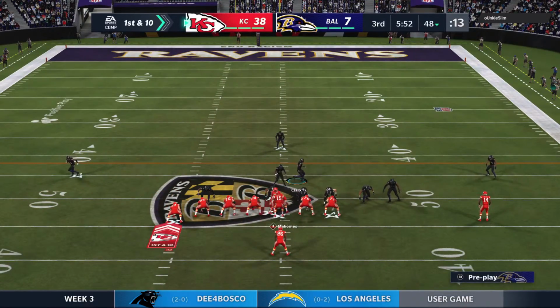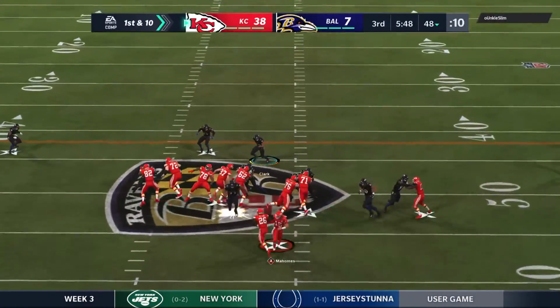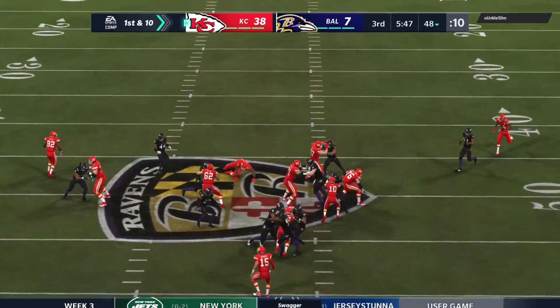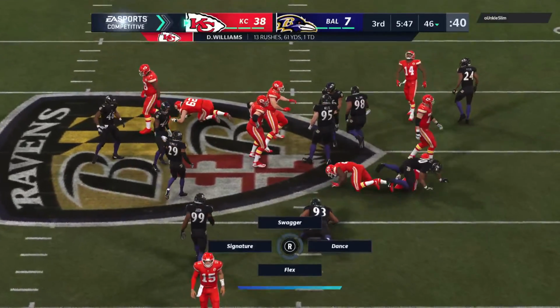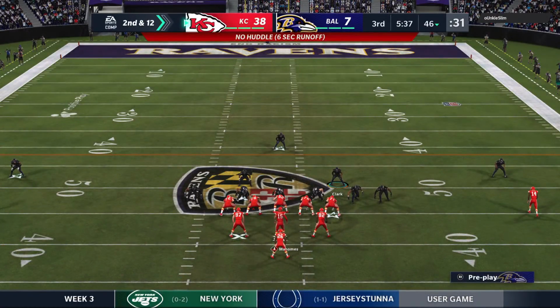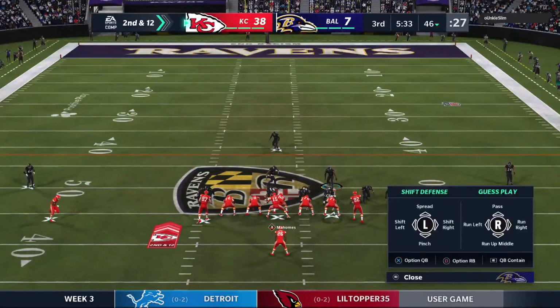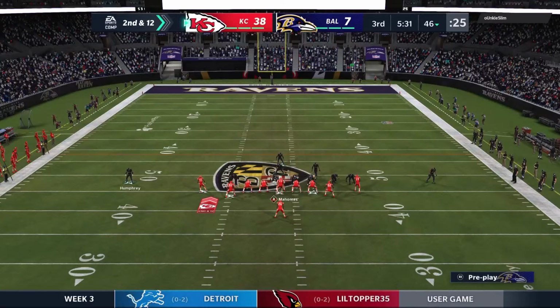Check 43. 36. Williams. And this one goes nowhere. Losing yardage on the play back at the 46. 2 yards the loss, 2nd and 12. Brings up 2nd and 12 at the 46-yard line.